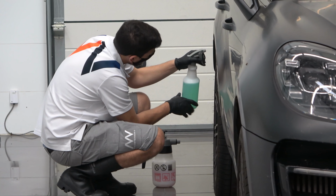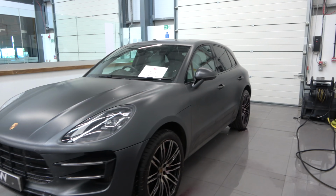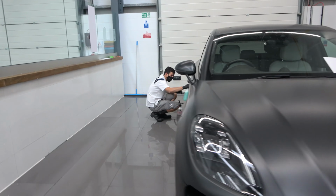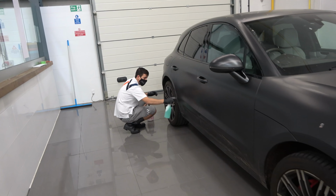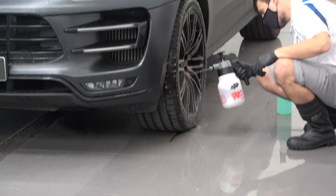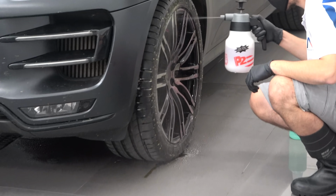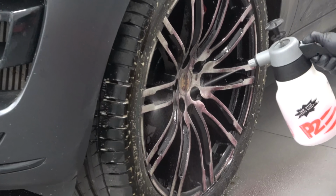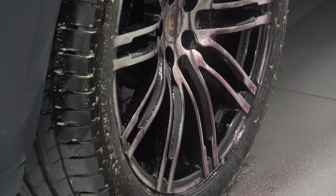This effectively helps to highlight and loosen what the substance classes as industrial fallout. The predominant application for this is normally brake dust, and this is the solution which turns a sort of pinky purpley color just to highlight how much contamination is on the wheels. My wheels are turning purple.